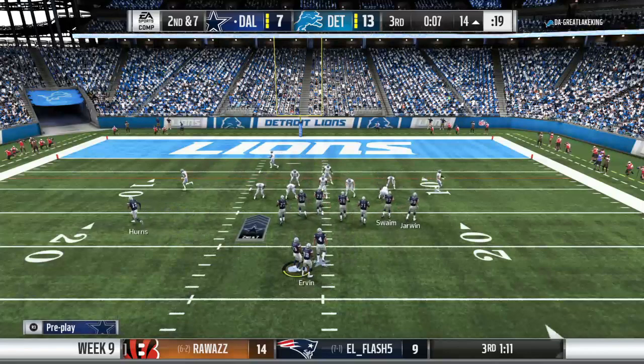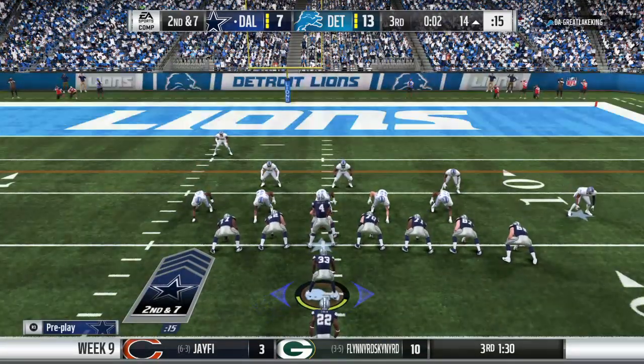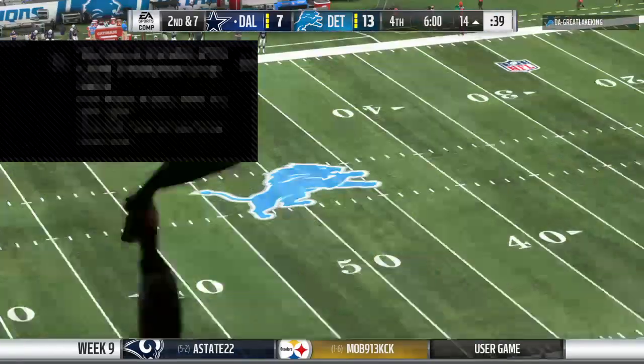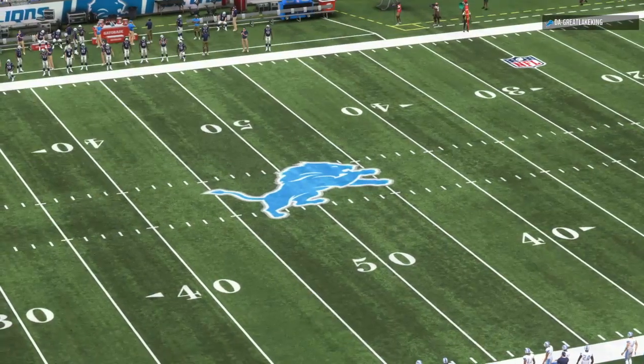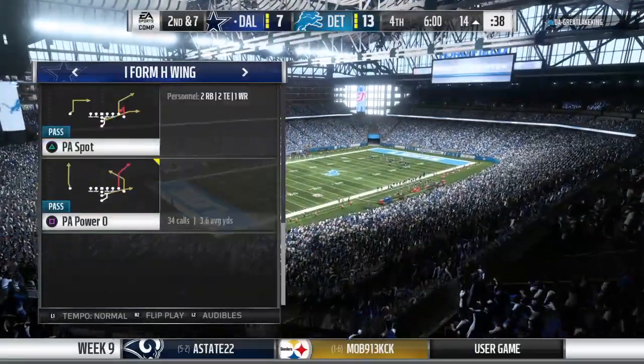Here we go, 46. Back now at Ford Field. It's the Cowboys in possession of the football, but they trail here as we begin the fourth quarter of play.